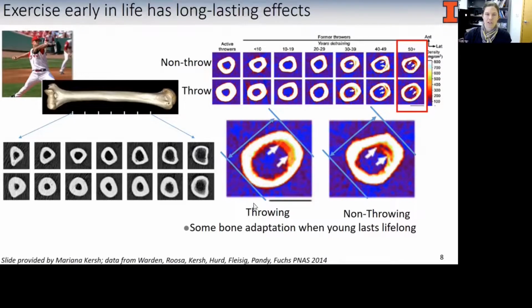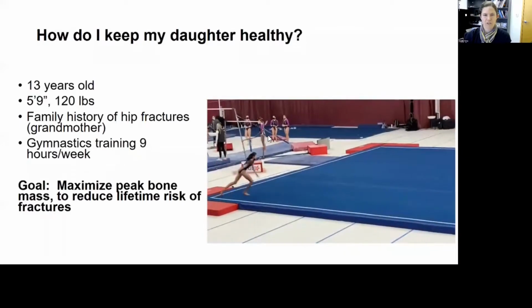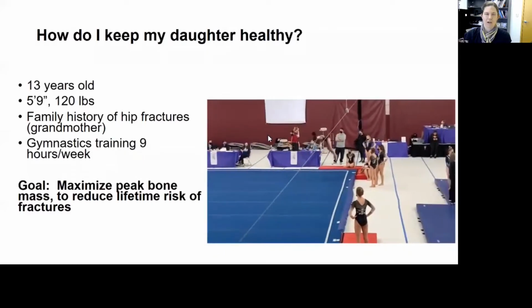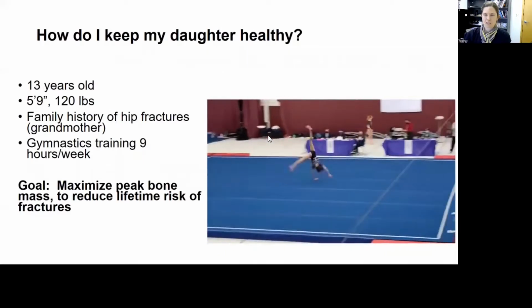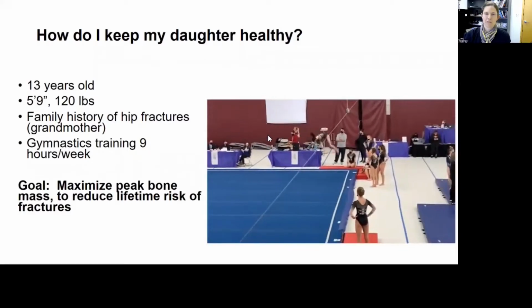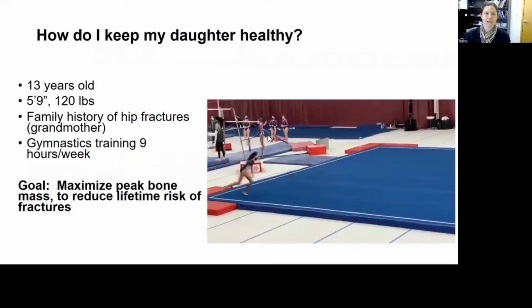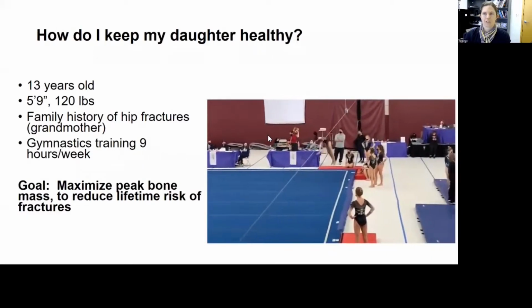And for those of you who are engineers in the audience, we know that the inertia, the resistance to bending of this shape, is proportional to this radius to the fourth power. So it really makes a huge difference having a big increase in bone like this. So this causes me to say, maybe I shouldn't really be thinking about what I should tell my mother. Instead, I should be thinking about what I should tell my daughter. And I apologize, I know video doesn't always work so great in Zoom, but here's my daughter. So she's 13 right now. She's actually taller than me. I was just telling Brent. And so she's got some family risk factors, but she's also a person who does a lot of mechanical loading. So right now she's a gymnast. She spends a lot of time pounding on her bones. And so I want to think about how could I help a person who's younger maximize peak bone mass and reduce their lifetime risk of fractures through mechanical loading.